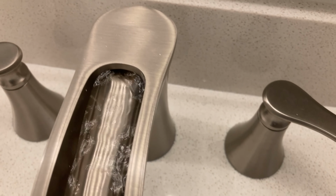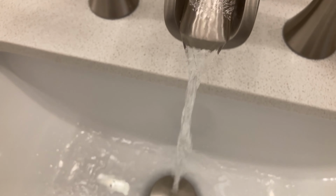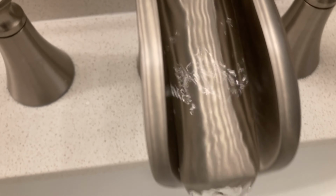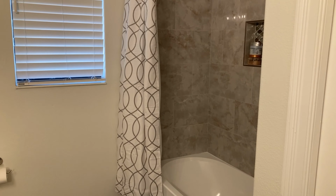One feature that I did want to point out is the faucet at the sink. As you can see, we chose a modern look so that as the water flows, you can see it flowing through the actual faucet itself because the top is exposed.